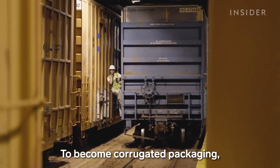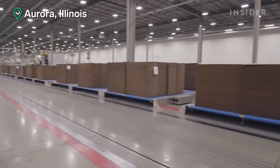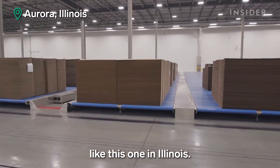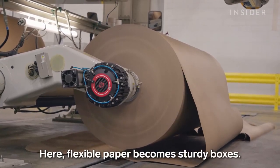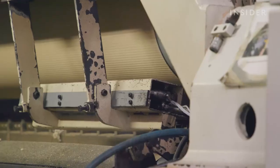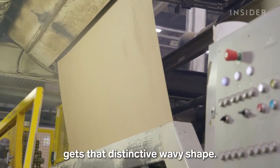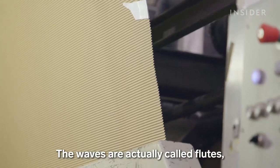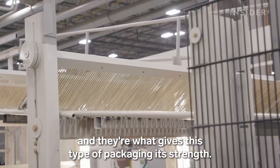To become corrugated packaging, the rolls head to a box plant, like this one in Illinois. Here, flexible paper becomes sturdy boxes. The heartbeat of the plant is the corrugator. Corrugating is how the packaging's middle layer gets that distinctive wavy shape. The waves are actually called flutes, and they're what gives this type of packaging its strength.